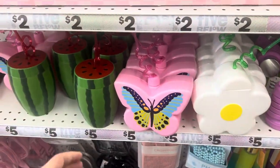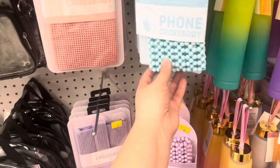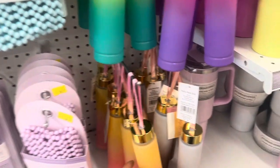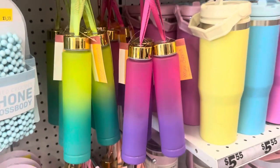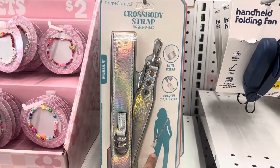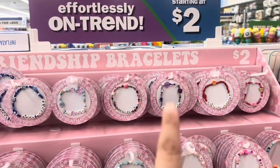Some fun summer sippy cups. Cool watermelon cup for $5. Pink butterfly. And this white flower one is nice. A foam crossbody bag. These are cute for $5.55. They got some of the clear bags as well. And this is an ombre water bottle. Kind of small for a water bottle, but it's a water bottle. And they have these crossbody straps here as well for your cell phones. Lots of cute bracelets. Lucky one. These, I believe, are only $2.